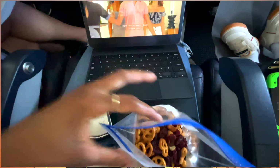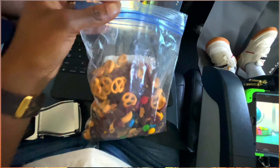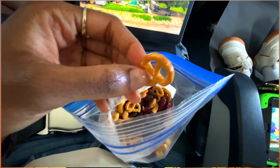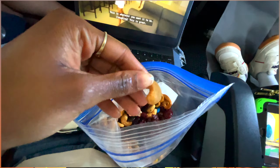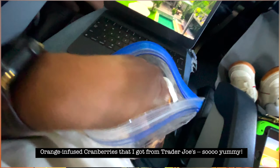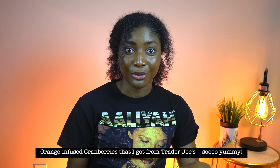So here's a huge bag of trail mix that I brought with us on the flight. I was determined not to purchase any food at the airport during this trip. So the trail mix comprises M&Ms, cashews, pretzels, and these orange infused cranberries that I got from Trader Joe's, which taste so yummy. The only thing I did buy at the airport was a sparkling water for us to drink, and I also brought a few of Niall's apple sauces as a snack in his bag.